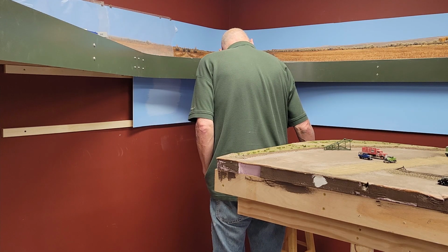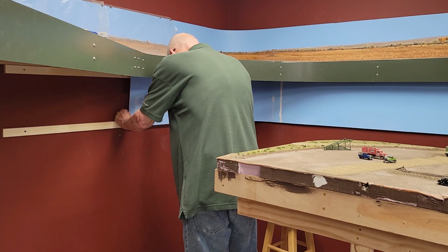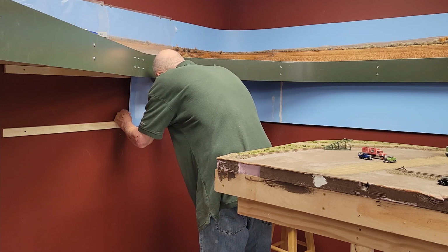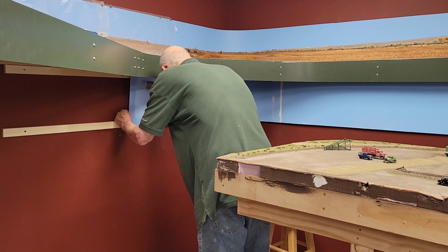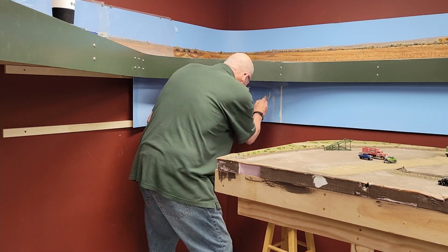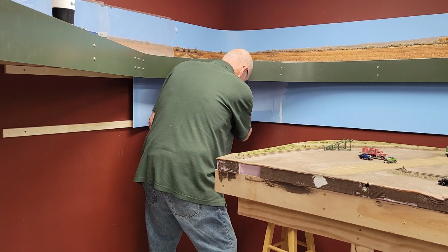On July 30th, I refreshed the sky color on the Casper skyboard. It was scratched and dirty from removing it from the New Jersey layout, transporting it across country, and reinstalling it on the Casper layout. Plus, I had to repair several of the seams where it had started to come apart. We'll just run really fast here for a few seconds.